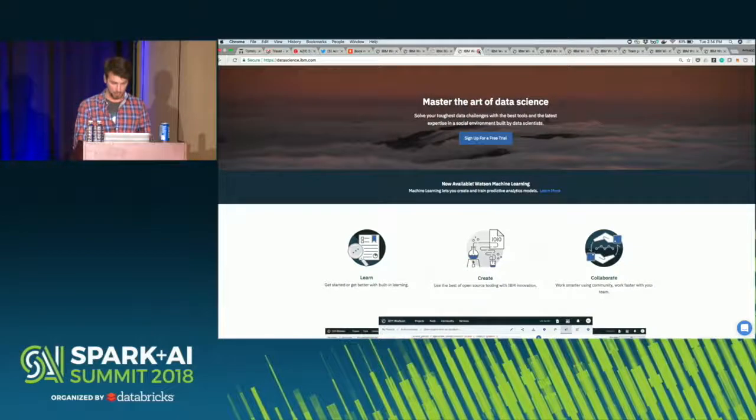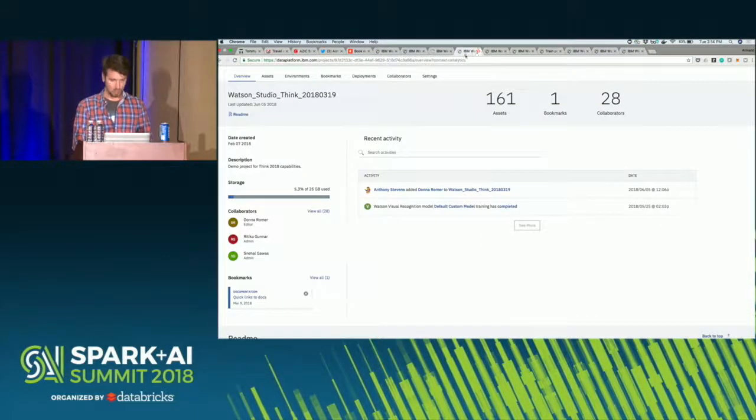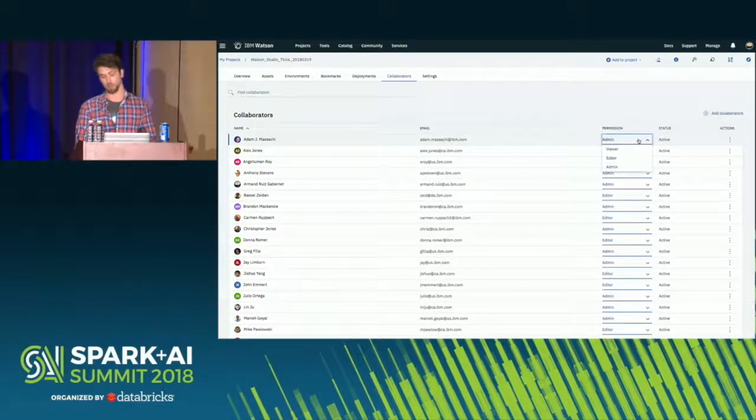The next thing that I wanted to show you is some of the collaboration features, right? So in order to put the AI in production, you need many different people to come in and work together as a team. So for that, we have this concept of a project. In this case, this is a sample project where I have 161 assets. They can be data, they can be models, they can be Jupyter notebooks, and I have 28 collaborators. So I can add different people to the project with different levels of permission.